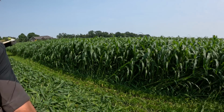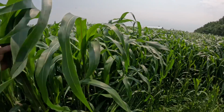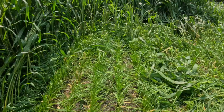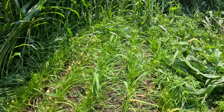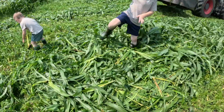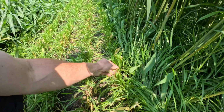It's really just the last 2 weeks that we got all of this growth here. I mean, this sorghum grows extremely fast, but it looks pretty nice here. I don't know, it's up to my chest. So you've got the Italian ryegrass here. There should be some clovers in here. We can see some back here. Kind of hard. Oh, here, hairy vetch. There's a clover.